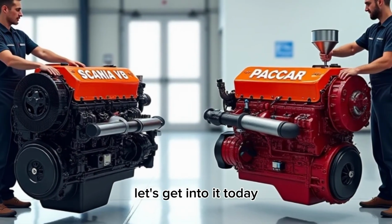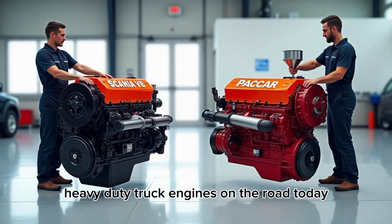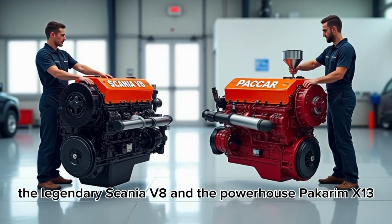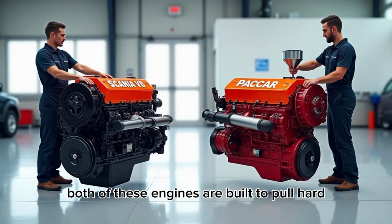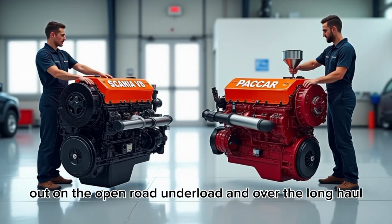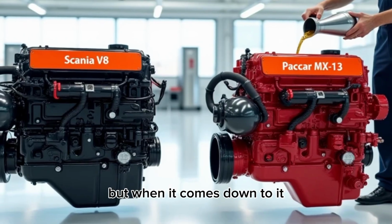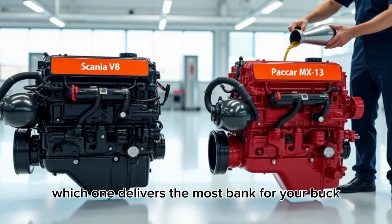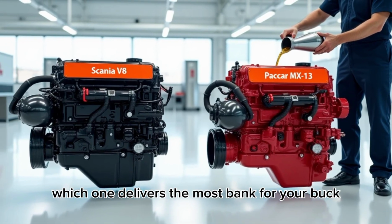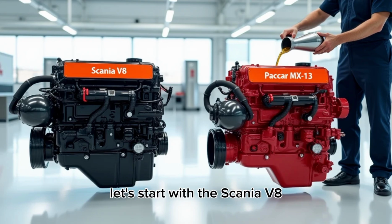Let's get into it. Today, we're taking a deep dive into two of the most talked about heavy-duty truck engines on the road today, the legendary Scania V8 and the powerhouse Paccar MX-13. Both of these engines are built to pull hard, last long, and deliver performance where it counts most out on the open road, under load, and over the long haul. But when it comes down to it, which one truly stands out? Which one delivers the most bang for your buck? And which one would you rather have under the hood of your rig? Let's start with the Scania V8.